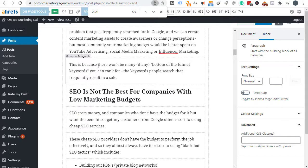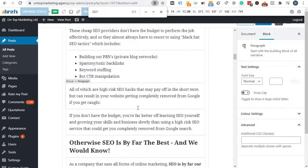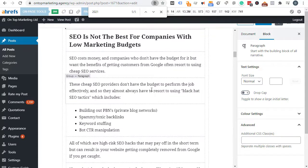So let's say this right here. This is because there won't be many bottom of the funnel keywords you can rank for the keyword. So let's put this in bold, and then as we keep going down, these cheap SEO providers don't have the budget to perform the job efficiently. Let's put this bit in bold.